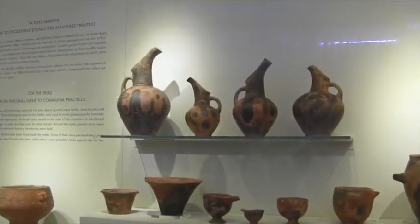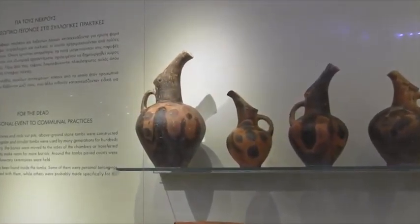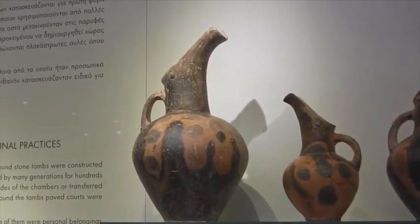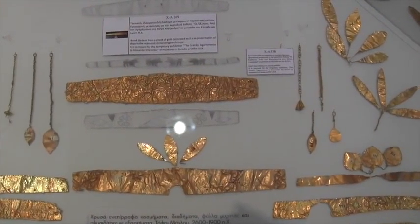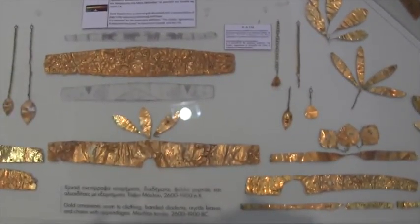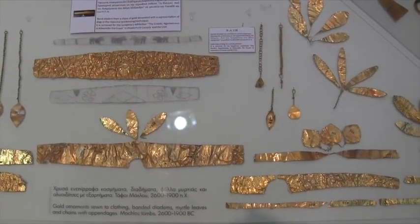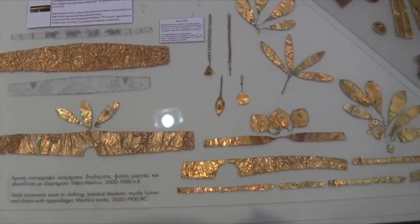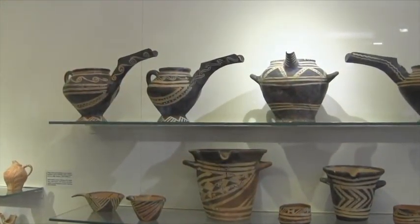I've seen pictures. I haven't seen any like this. I would assume they were meant to depict a bird. Gold ornaments were sewn to clothing, banded diadems and myrtle leaves, and chains with appendages from some tombs 2600 to 1900 BC. These nice vases.